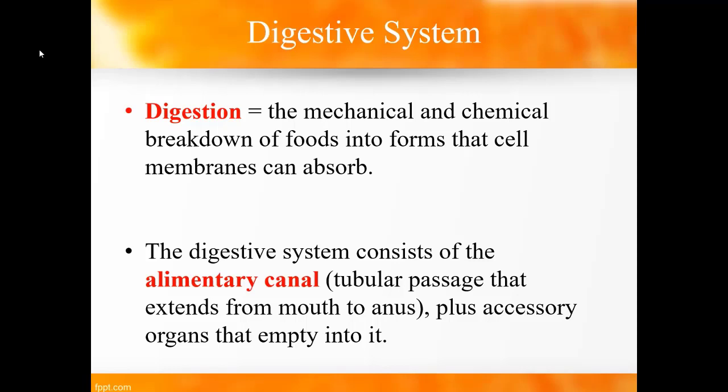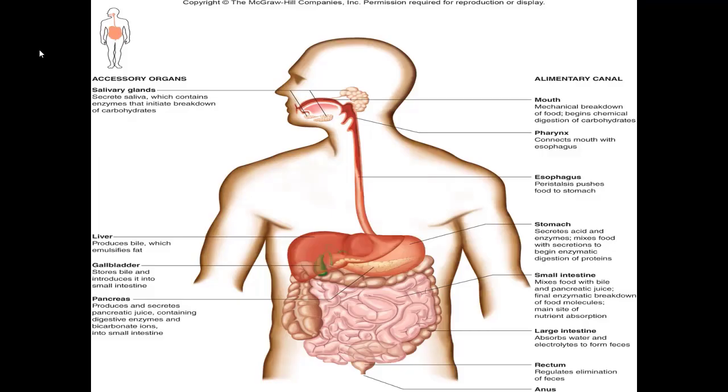Now the digestive system will consist of a very long tube called the alimentary canal. And this is one long continuous tube that goes from the mouth down the esophagus into the stomach, small intestine, large intestine, and then out of the anus. That's all one continuous open tube. And in addition to that, the system includes all the accessory organs that will dump some type of fluid or secretion into it. So here is the whole system, both with the alimentary canal on the right hand side and then the accessory organs on the left.